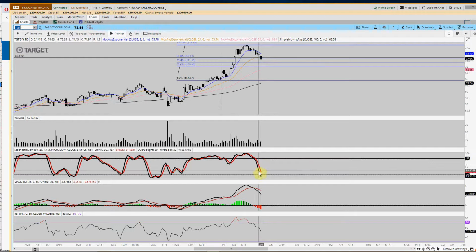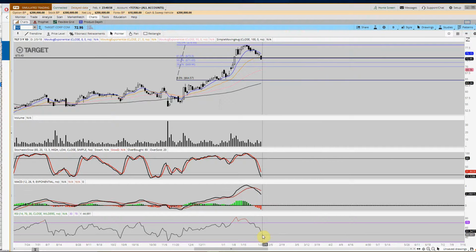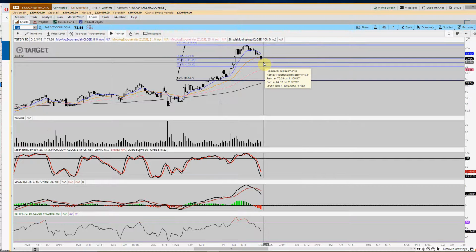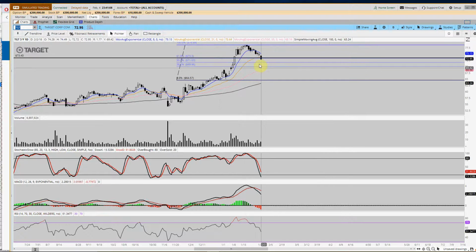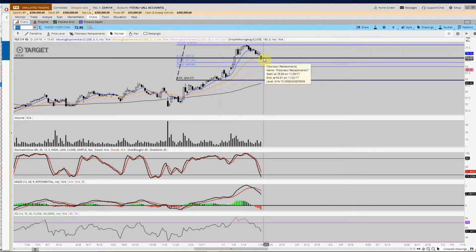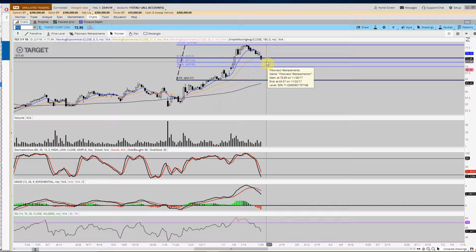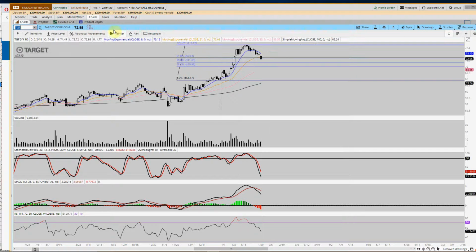You can see stochastics are now in the oversold territory. MACD is solidly bearish, and RSI has more room to go bearish as well. So Target could still have some more downside, but it depends on how the overall market reacts. We may open low, or maybe even open up higher and take off. Maybe test the 8 EMA and come back down. There's still some volatility in the market, so I'd be prepared to see some large price action swings in the trading session tomorrow.